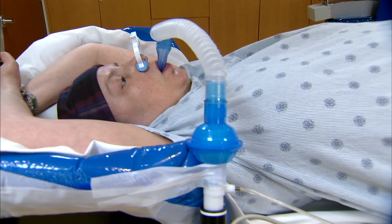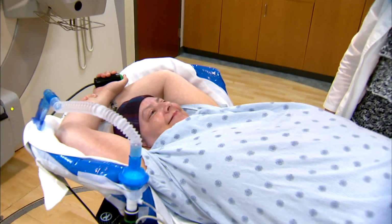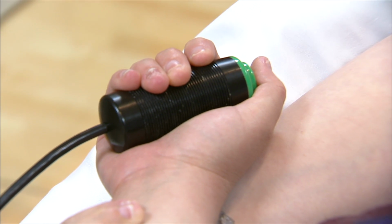Because the machine holds your breath for you, that could make a patient feel panicked. But the patient has control with the touch of a button. You're holding it, but it cuts your wind supply off until you let go of the button. You do have like a panic button. So the patient could breathe again.